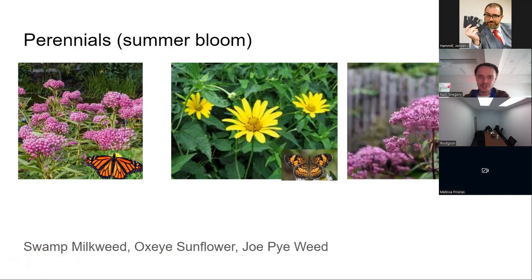Next we have, that's a silvery checkerspot with the oxeye sunflower. This is a perennial sunflower, so again, it comes back year after year. It's not like the big sunflowers with the seeds. I mean, these have seeds too, but not like, oh, I have to plant them every year. This thing comes back year after year after year. This has started blooming just this week. So swamp milkweed started about 2 to 3 weeks ago, and then the oxeye starting now.